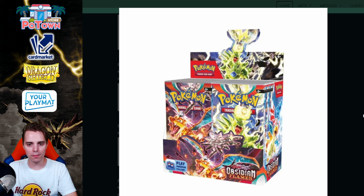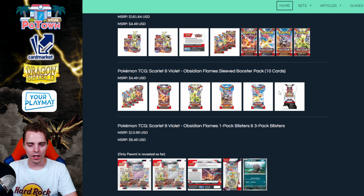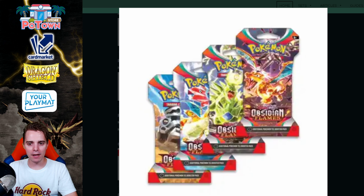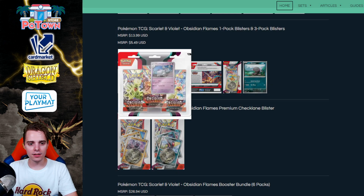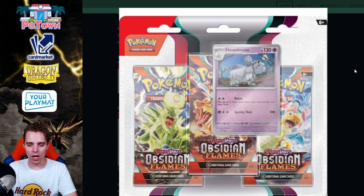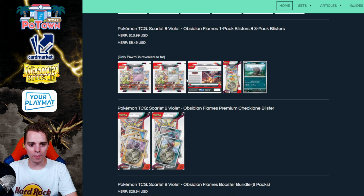Here we have the booster box, what it looks like. Lots of stuff. Also the pack blisters over here. These are the ones typically used at stores. There also sometimes they just have a booster box at the shops as well. So blister packs also coming out here.